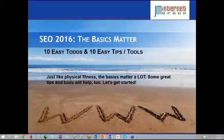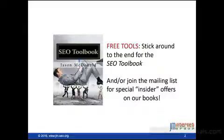Welcome to our session on the top 10 to-dos and tips or tools for SEO. My name is Jason McDonald. We're going to run through some of the best practices at a basic level of how to succeed at search engine optimization. Of course, layman's definition, how do you get your company, product, service to the top of Google or Bing? And I'm going to use this analogy of physical fitness to help you understand how it works.